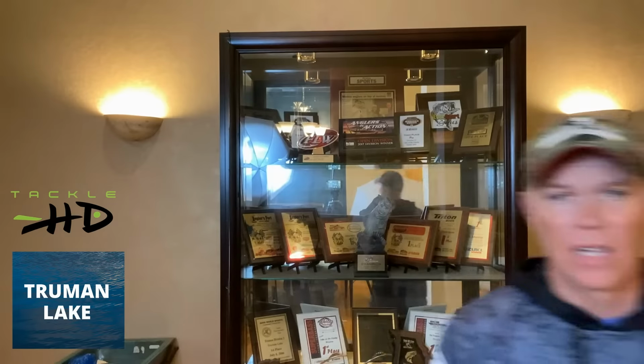Those fish are up there sunning themselves on the big rocks, especially those big females, and you need to get a bait up there. And until we cross the 52 or 53 or 54 degree mark, the stick bait will work. But there's going to be a whole new thing that's just on the verge of starting. It's going to be a crawdaddy crankbait pattern.